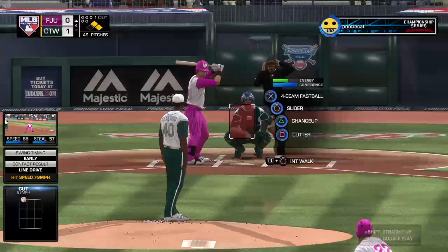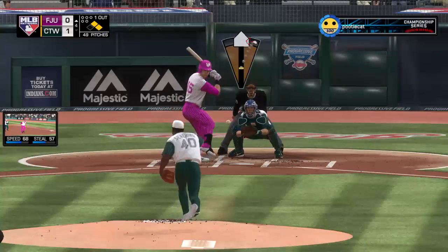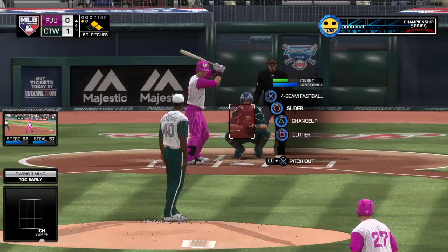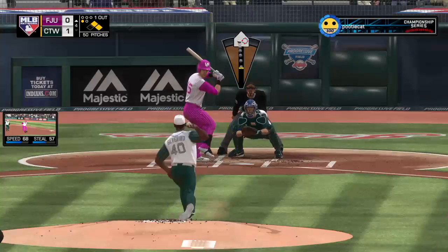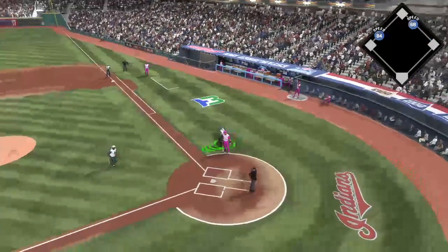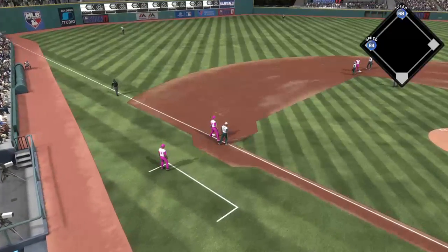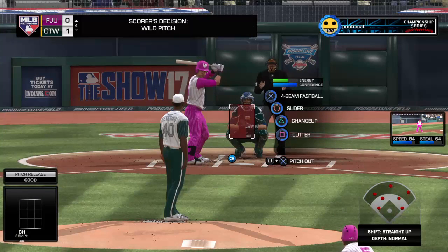Digging in to try it again, Carlos Beltran, as he'll look to bring home that tying run from second with a base hit into the outfield. Oh, had him chopping at that one. It's 0-1. 0-1. Here it comes. And this one is off the glove of Posada. Throw over to third here, and he's going to make it up to third as he advances on the wild pitch. Runners are at second and third with one down.